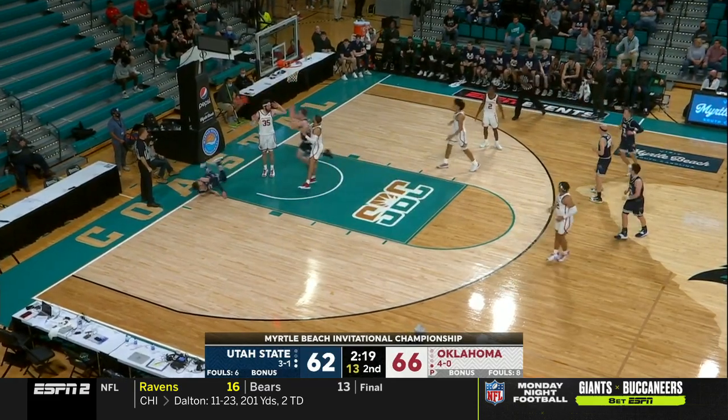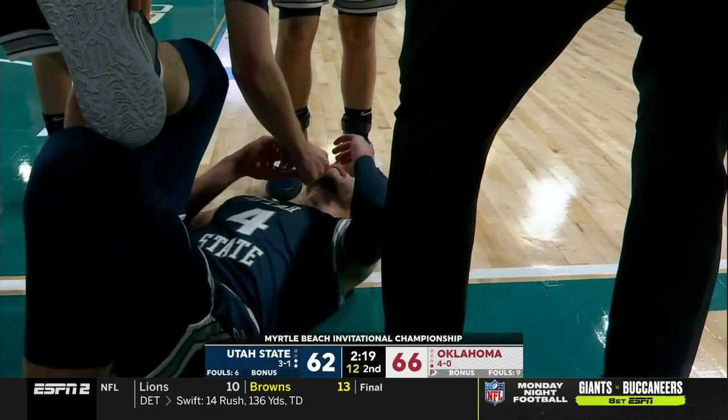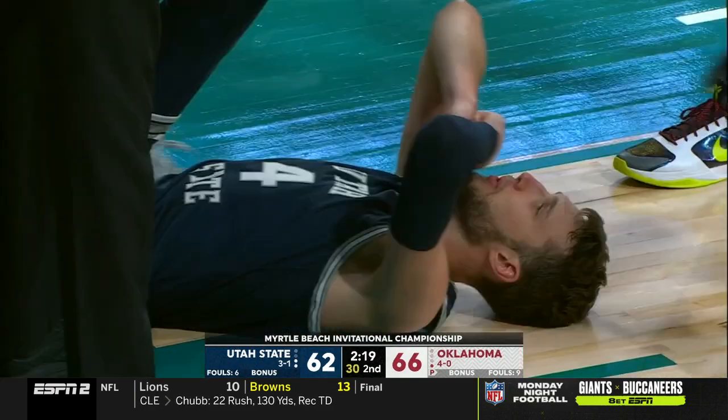Bean, oh, what a look. Horvath went flying. And he's grabbing his mouth. He hit the ground hard. That's the 4th foul on Groves.